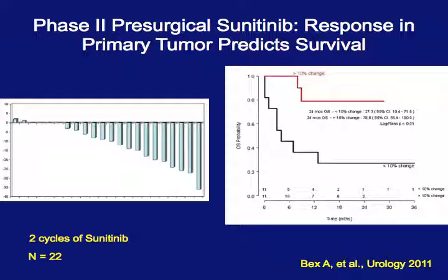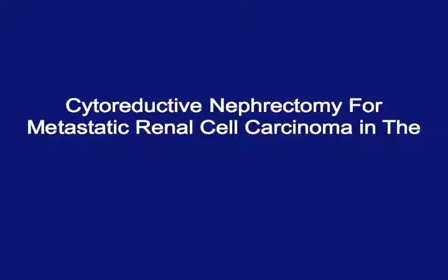Interestingly, across the pond over in Europe, there was another study looking at sunitinib, and independently they arrived at the same conclusion that we did, that those patients who had a greater than 10% response in their primary tumor when treated with their primary tumor in place had a significantly better outcome than those patients that did not. So I would argue that cytoreductive nephrectomy is not a question of if, but really more a question of when.